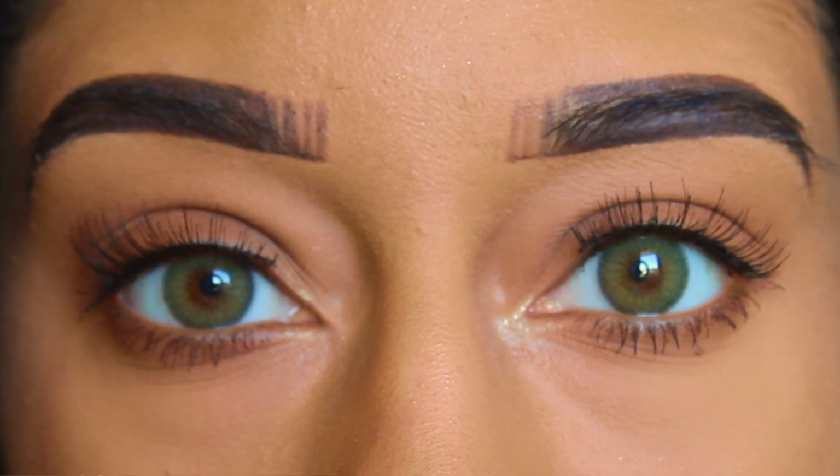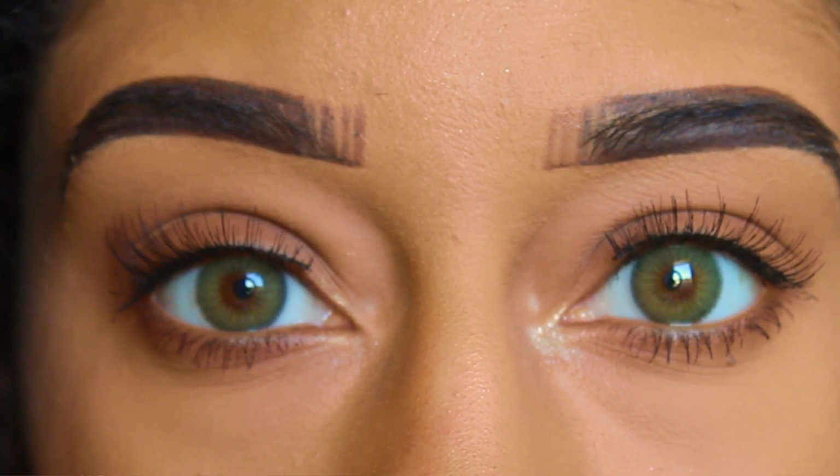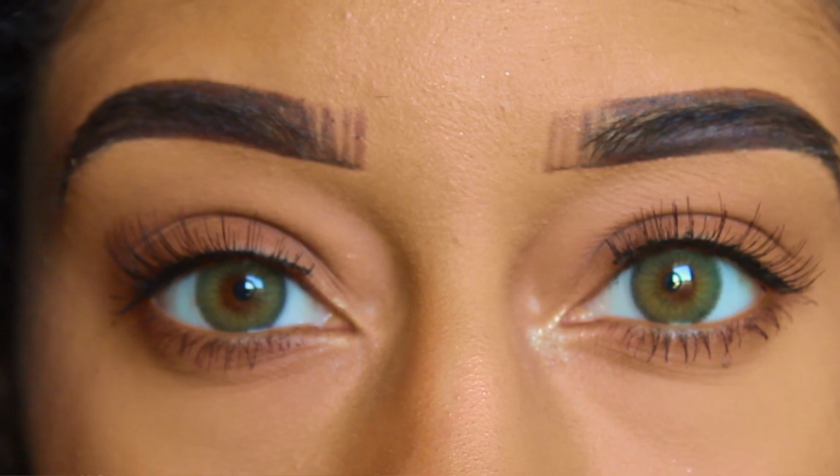Even in the natural daylight, you can kind of tell that I'm pretty much wearing colored contact lenses. I don't know, that's what I think. What do you guys think in the comment section down below? Let me know. So I think you can kind of tell that I'm wearing colored contact lenses and that these aren't my natural eyes. These are a very nice light greenish colored contact lenses, has a little pinch of brown mixed in.